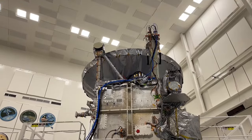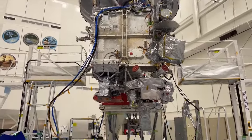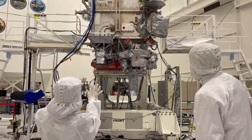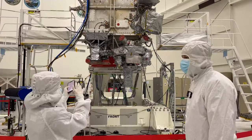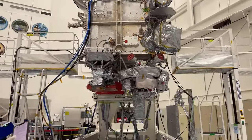And on the left are a couple of plasma sensors that are sensing the plasma environment around Europa. And I'm also noticing some red hardware scattered about the spacecraft. Can you tell us more about it? Because I can see, I don't know if the audience can see it, it says please remove before flight.